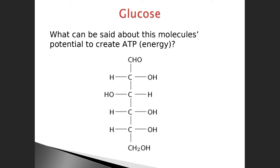So what did I tell you about carbon before? What is carbon's function in molecules? It provides structure. So the body doesn't really need the carbon. It needs the hydrogen. Write this down. The most important part of catabolic cellular respiration is the liberation of hydrogen and their corresponding electrons. And that's because those hydrogen and those electrons are going to be used to make energy, ATP.